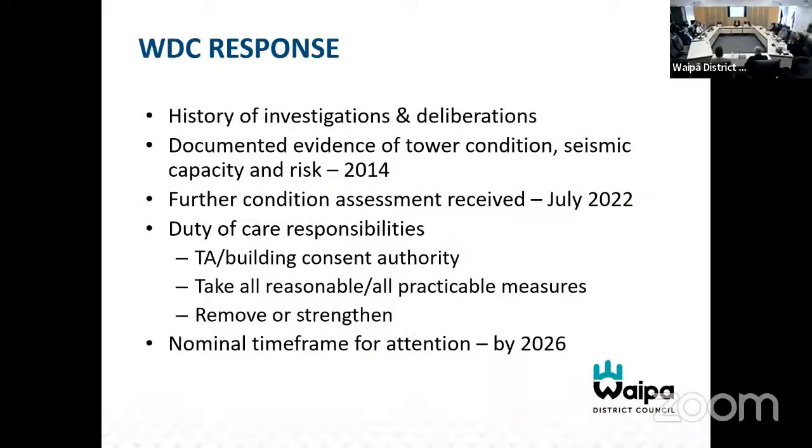So turning attention to how the District Council has responded to the circumstances that it confronts here, there has been close attention paid to making sure that investigations are carried out to understand the state of the structure. And also there have been deliberations in the recent past by the Council as to how it might address the overall proposition. So the evidence of the tower condition, particularly its seismic capacity and the risk that goes with that, was a formal exercise completed in 2014, but it certainly hasn't been off the radar, so to speak, since that period of time.